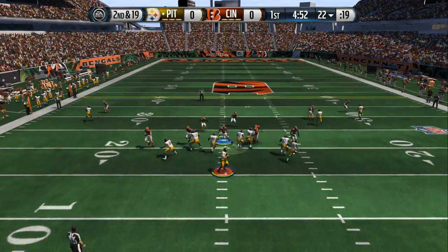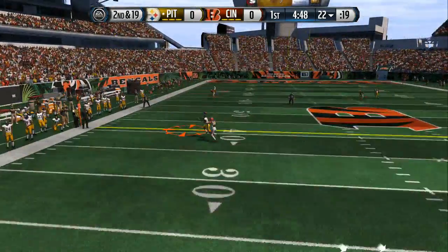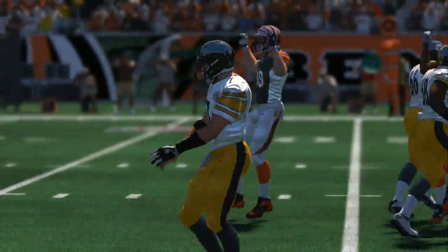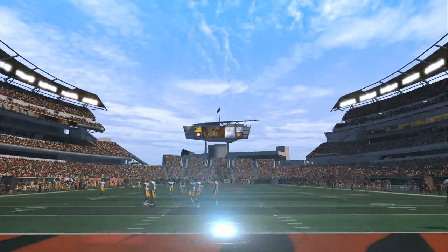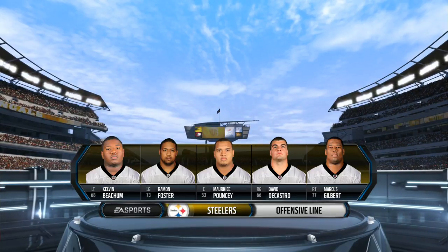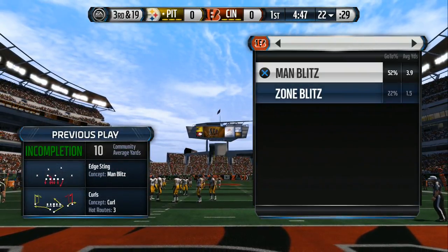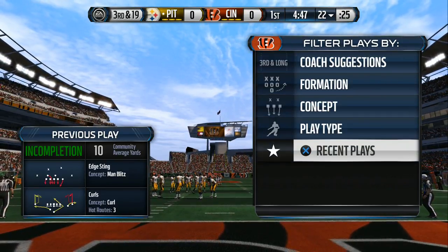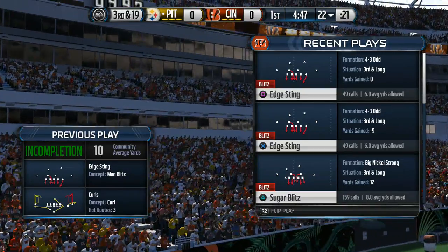The Steelers from the 22. Maluga's able to swat the pass away. Mr. Reliable, a tight end for Pittsburgh, Heath Miller. Yeah, he's had so many solid years for the Pittsburgh Steelers coming out of Virginia. Has gone unnoticed for many years, but finally gets elected to a Pro Bowl.